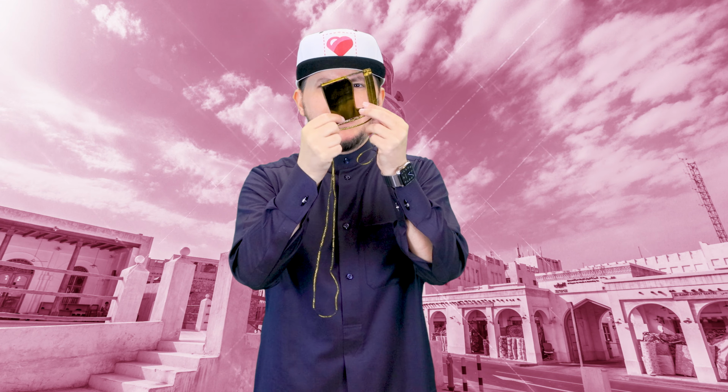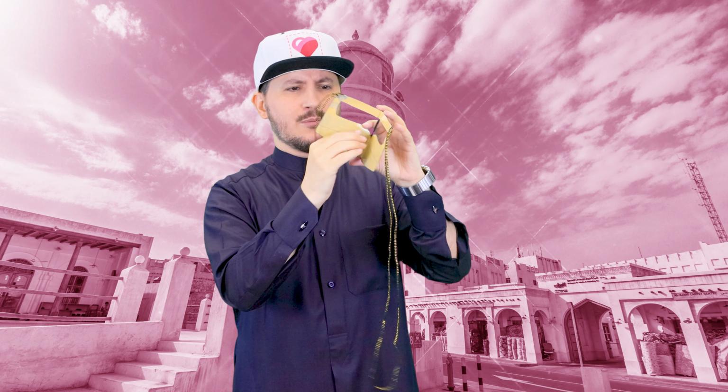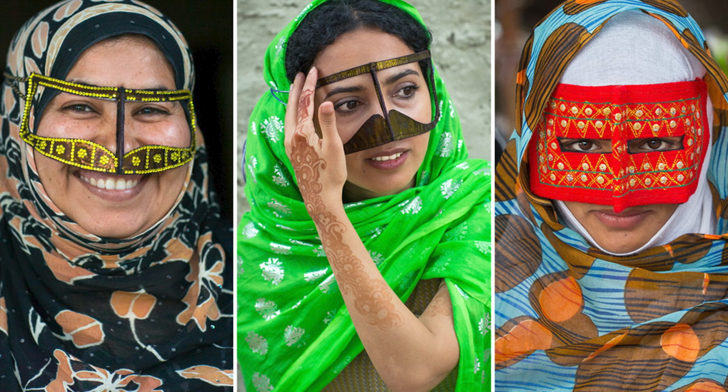Now, a lot of people might be tempted to say, hey, wait a minute, why is this so gold? Is it made of metal? Actually, no. This metallic shine is all fabric. It's just super, super thin fabric with that weave, and it's got a little bit of a plastic back to it. Now, a traditional batoola is typically just one color. In some areas, they do have different patterns.